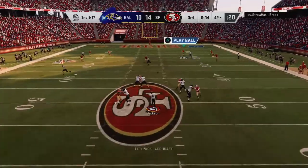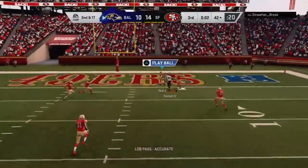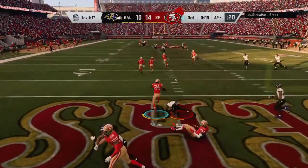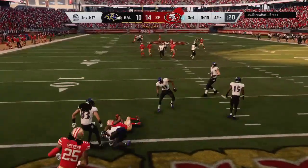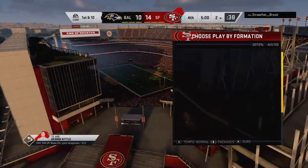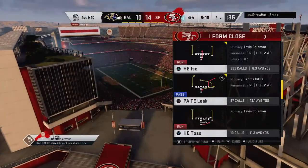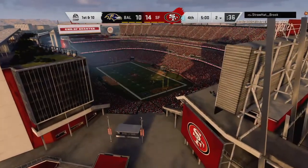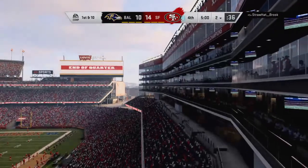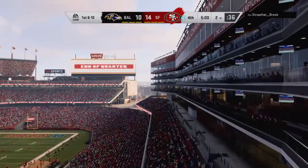Here's Jackson. He'll take a shot for the end zone. And it'll be intercepted. Picked off by Kwan Williams. And these guys are going to have the football back as the 3rd quarter comes to an end. Back now here in Santa Clara. It's 49er football here. They've got the lead as well as we get set to start the 4th and final quarter.